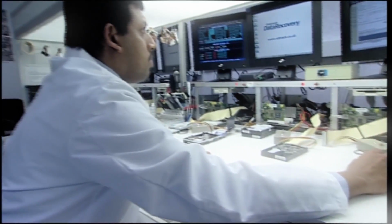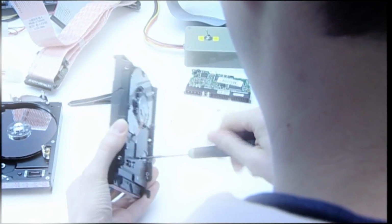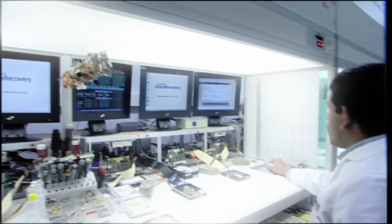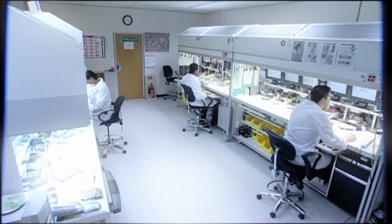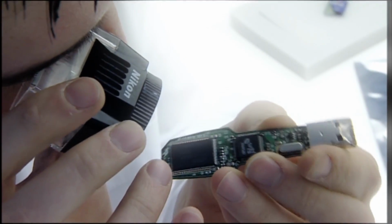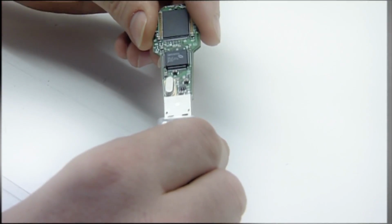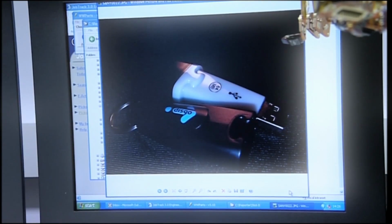This is OnTrack Data Recovery, and they specialise in retrieving vital data from damaged storage media. And astoundingly, they seemed hopeful of getting something out of our USB stick. After hours of work, nothing. But these guys weren't going to give up that easily. After a lot more work, some replaced components, and a few clever tricks which we're not allowed to reveal, they tried plugging it in again. And there was our photo.